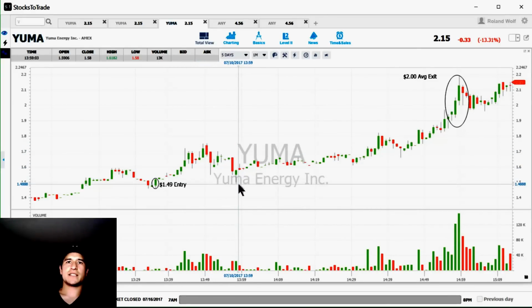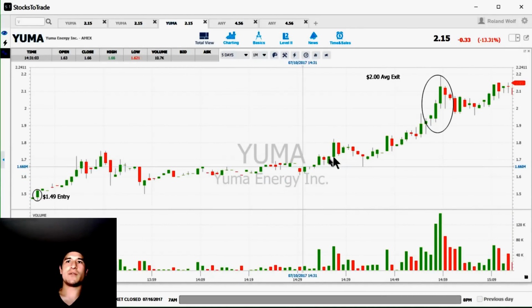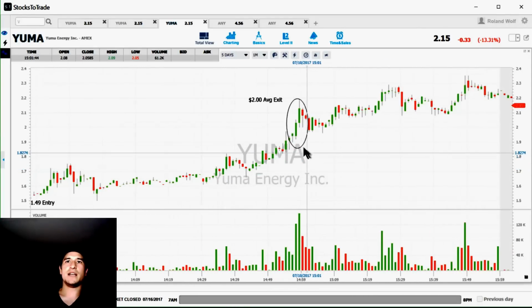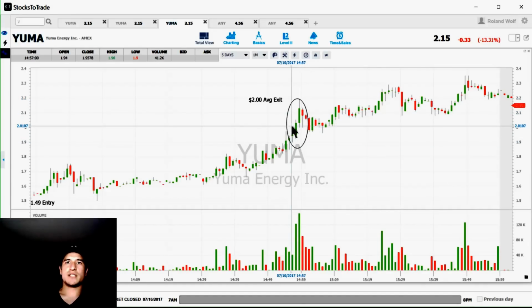which kind of rejects. But I was trying to be patient. I held on. It didn't even come close to my risk level. It got pretty close to my entry, but after that, then we got a follow through, and it did rip. Volume really came in towards the end of the day here, and I sold into this kind of parabolic move, this kind of big volume. I was selling.